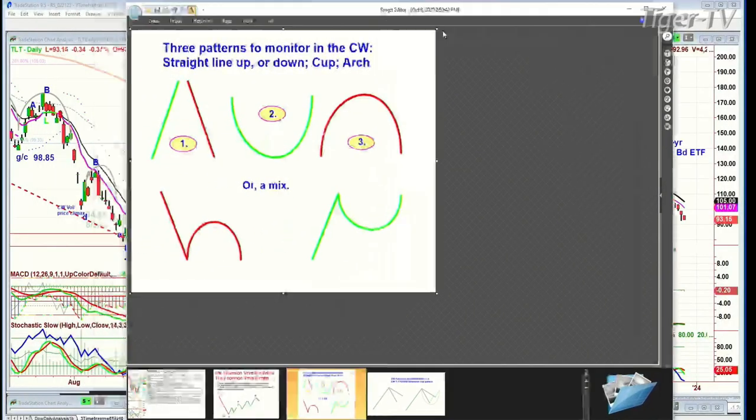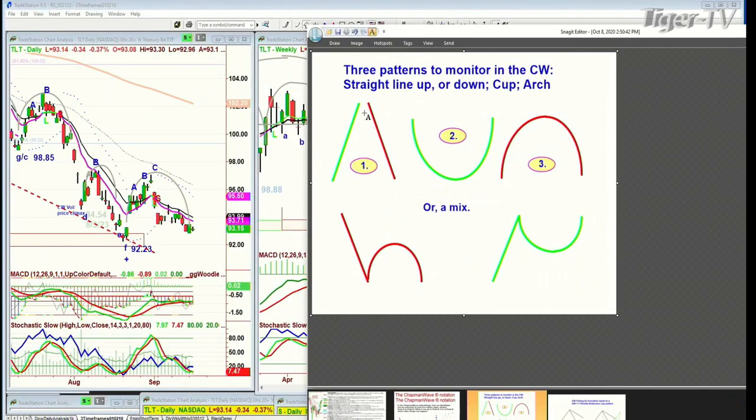That's what I wanted. I wanted to show you the pattern called straight line up, straight line down. So you can have little bumps, but basically it's going from one point to the other very quickly. But you also get cup formations that could be a V or an inverted V or an arch. So you've got 1, 2, and 1, 3.